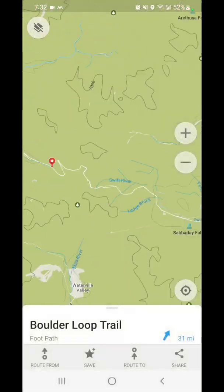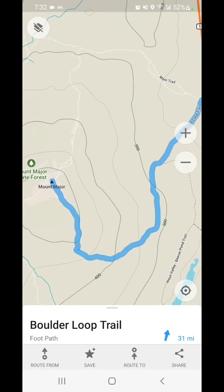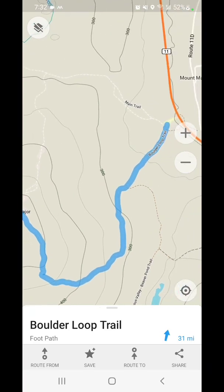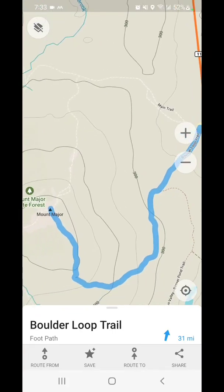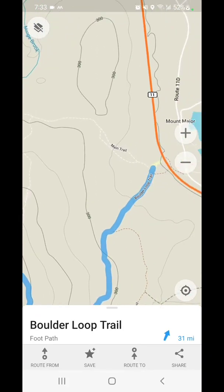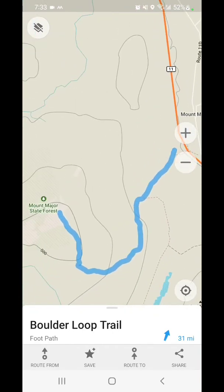So if I click on it, it'll go to that location and it'll highlight the trail in blue. So this is pretty cool. It doesn't actually create the start and end points. They leave that up to you. It just highlights, letting you know this is the trail, and it goes to Mount Major.